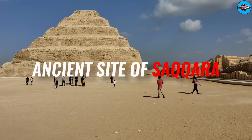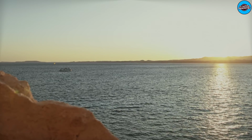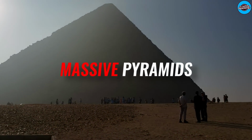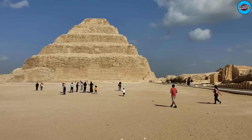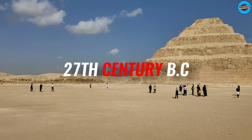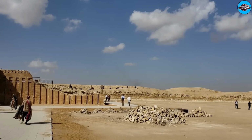The ancient site of Saqqara, located 20 miles south of Cairo on the Nile's west bank, where crop fields give way to the desert, is marked by massive pyramids that emerged from the sand like dragon's teeth. The Step Pyramid is the most famous, built in the 27th century BC by the Old Kingdom Pharaoh Djoser, who began building pyramids as monumental royal tombs.